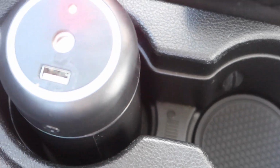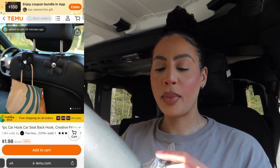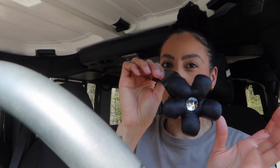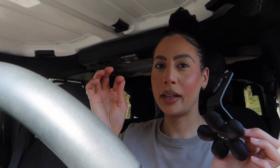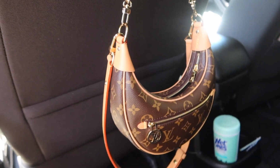Oh, I'm obsessed. And if that wasn't enough, I got this bag hook to go on the back of the passenger seat. Looks like this. Of course, I got the black one. It's like a plush material, and it has this hook on it, so you can hook it to the back of the headrest. So that way, if you have, I don't know, a tote bag or your purse or something, maybe a grocery bag, you can hang it up versus just throwing it and chucking it on the ground.